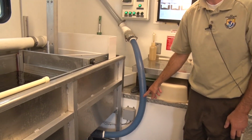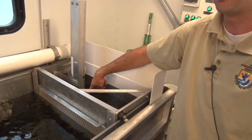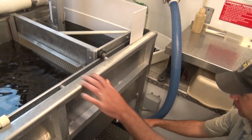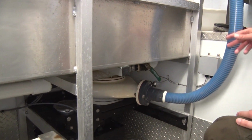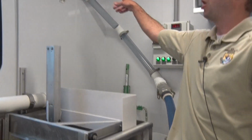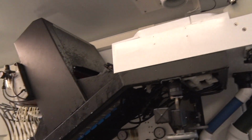So with salmon, there's actually a valve down in here that moves up and down that lets the fish through, and they come through this pump down below here. So the salmon will get pumped up through this tube, and they go up into the sorter. So we actually don't need an individual manually putting them in there.